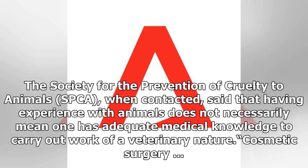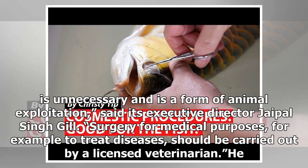The Society for the Prevention of Cruelty to Animals, SPCA, when contacted, said that having experience with animals does not necessarily mean one has adequate medical knowledge to carry out work of a veterinary nature. Cosmetic surgery is unnecessary and is a form of animal exploitation, said its executive director Jaipal Singh Gill. Surgery for medical purposes, for example to treat diseases, should be carried out by a licensed veterinarian.